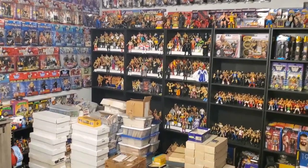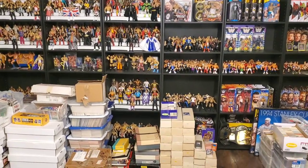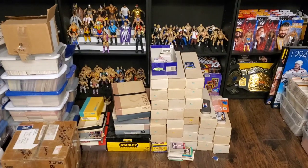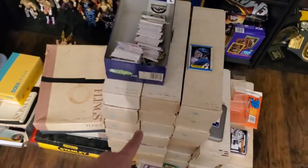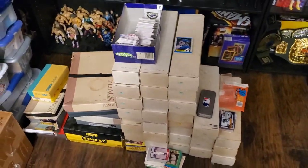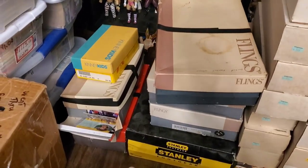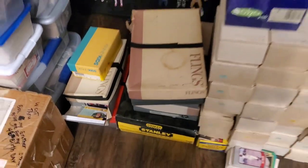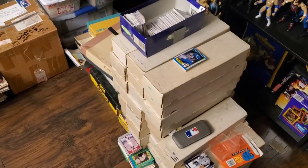What's going on, guys, and welcome to part 5 of the 60,000 card collection that was stored in an attic for 20 plus years. As you can see, we're dwindling away. Mostly all we have left is these long boxes right here, and 7 shoe boxes. And that's it. Then we'll be done going through this collection.